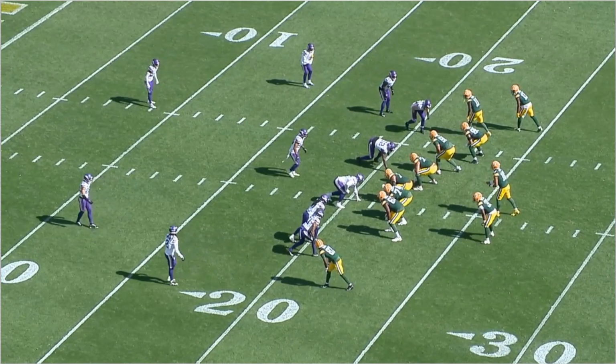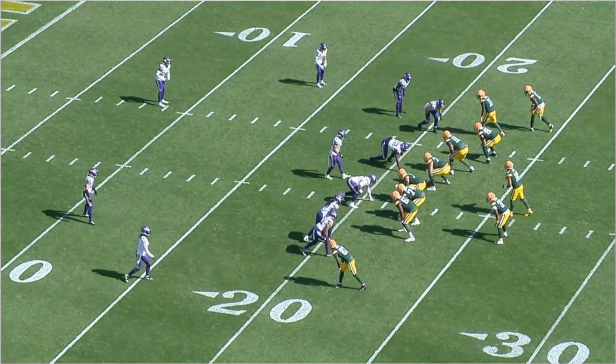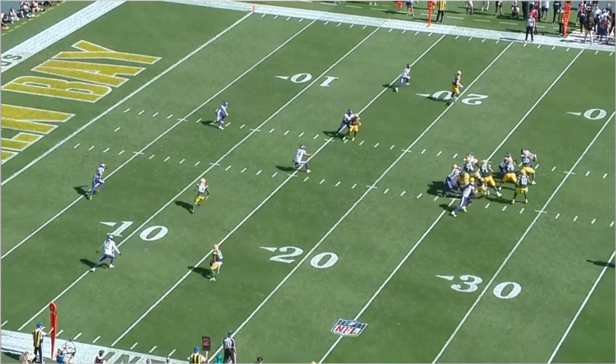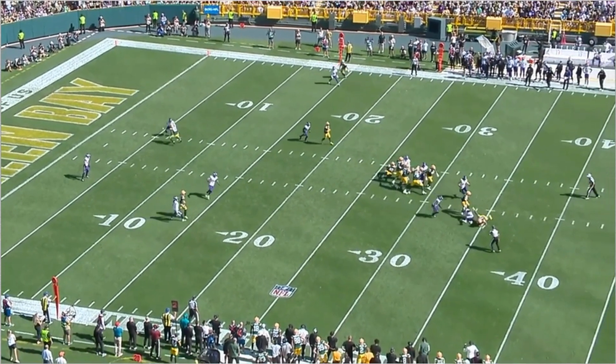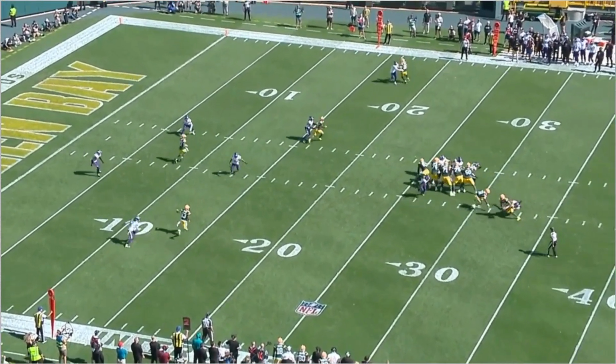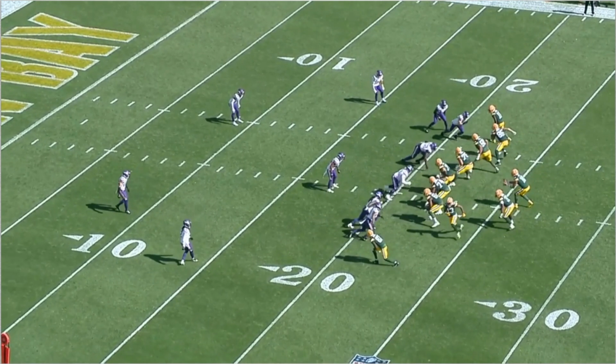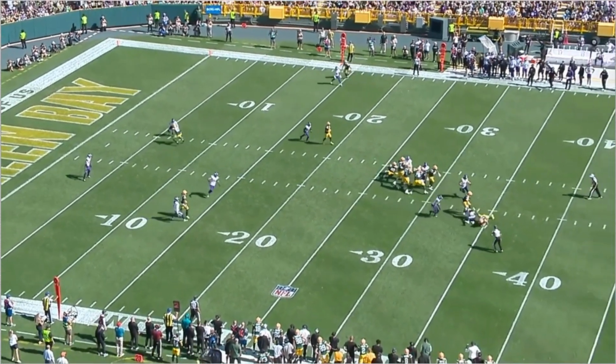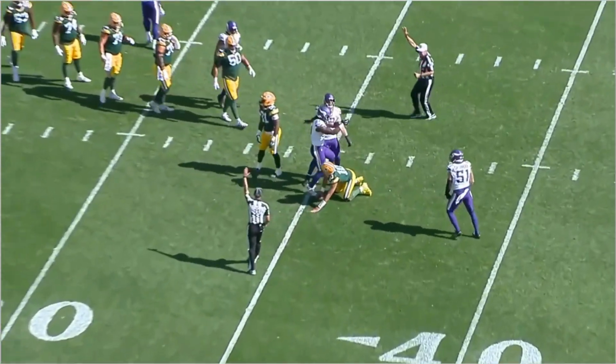Another thing that was great throughout this game was the pass protection. This is going to be a play where pass protection is not so great, but that's just because of the Vikings' defensive effort. We see a sack here, but this slide protection is actually called correctly. So Jordan Love did a good job calling the protections all game. O-line actually protected quite well.